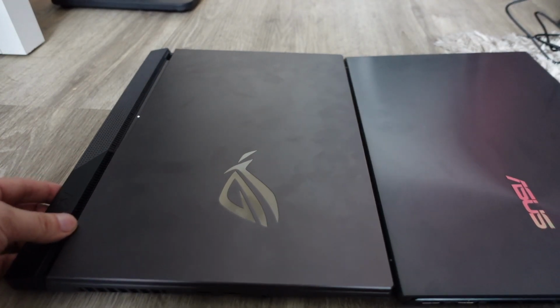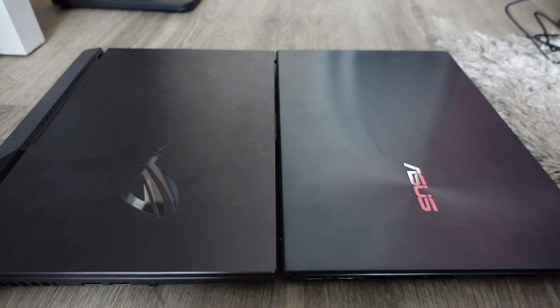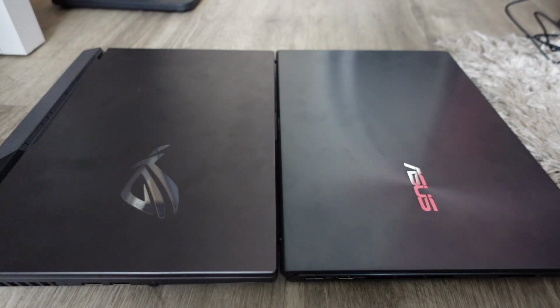So, yeah. I don't know, guys. Which one would you go for? Given that the performance is fairly similar, it really comes down to what you value more in the laptop, right? Do you guys care about the display? Or do you care about everything else, like the sound, the keyboard, the ports, and everything? So it really comes down to that.